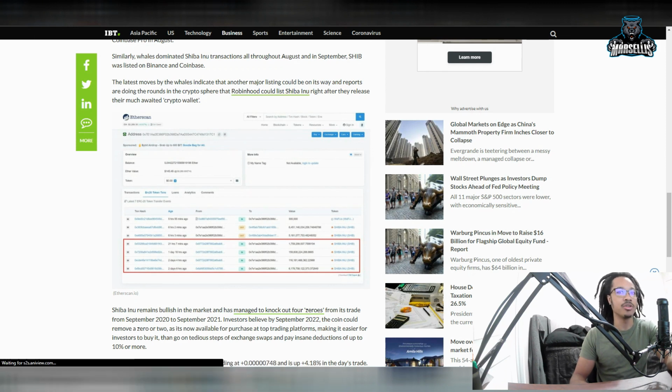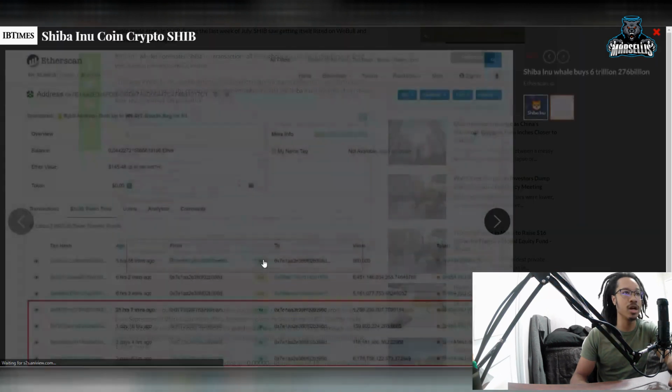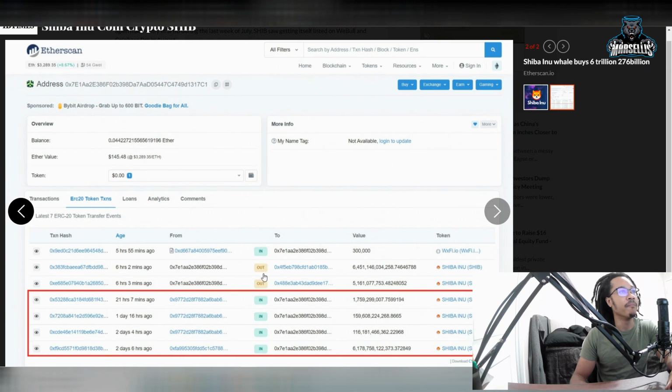Like this is huge. They're going to accumulate over time like they do. They always do this. They accumulate over time. They did the same thing with Dogecoin. They accumulated Dogecoin over time. So this is the actual wallet. If you guys want to look it up, this is the address for the wallet. So you can definitely look it up if you want. But yeah, this wallet is buying a lot of Shiba Inu. This is huge right now. So yeah, definitely check it out.